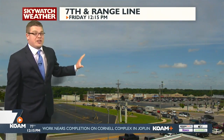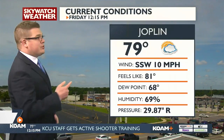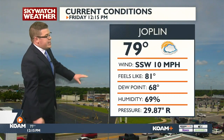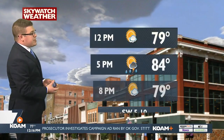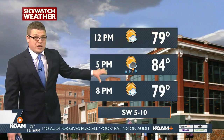We were seeing wet roads from this vantage point this morning and a lot of cloud cover up top. But now we're starting to see those peeks of sun return. That's pushing us to 79 with the south-southwesterly wind at 10, and the humidity still a little bit high at 69%. Temperatures around the rest of the region, we are in the upper 70s to almost 80 degrees already, and I still think that we'll top out warm again with highs in the 80s.